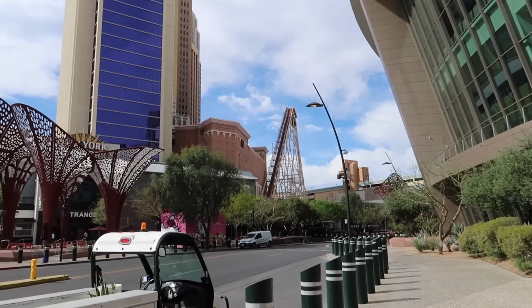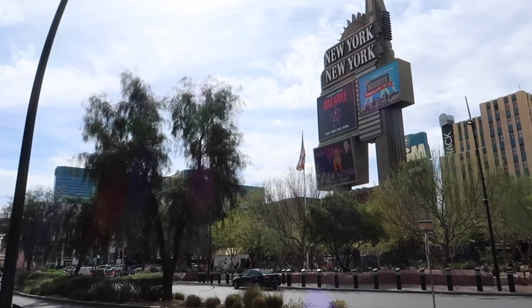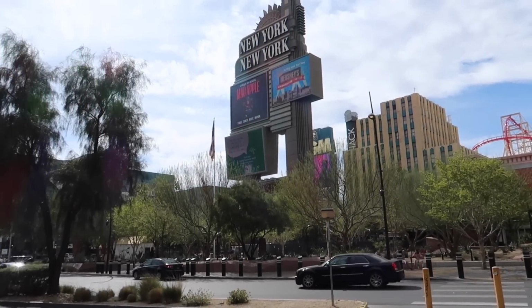Oh, I just missed it. But someone's on the lift for the New York roller coaster. Just came out of Park MGM. It's a nice and calm morning, isn't it? Heading over to New York.